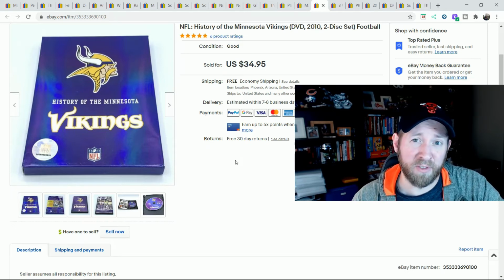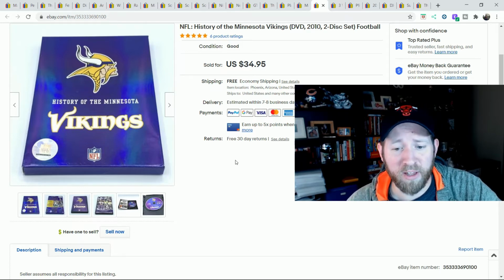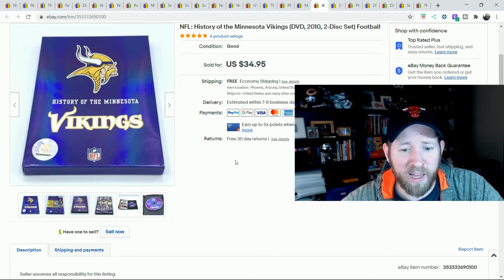So this one was $35, and this one was an open one. This was a used, really nice discs and everything. But the Packers one that was sealed went for only $20. I think the market was a little more flooded when it came to it, and I think they put these out at different points in time, so some of them are a little harder to get.